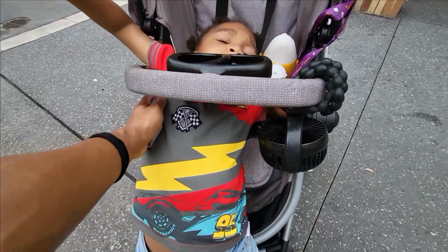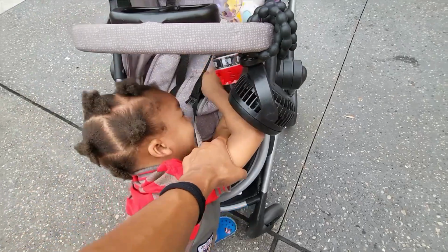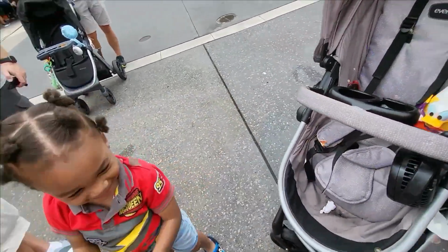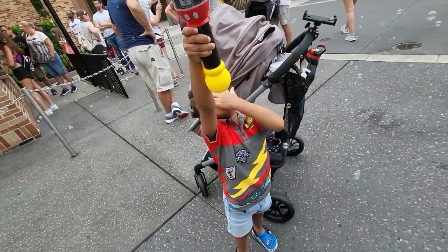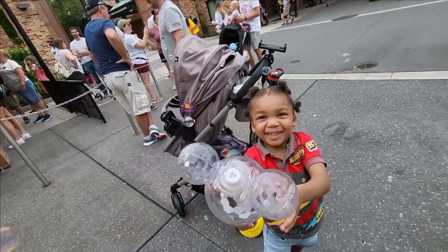He was trying to escape from his stroller, so we just let him get out of the stroller and walk around and stretch his legs a little bit. We bought him a bubble blower thinking that that would keep him a little bit entertained, but he still wanted to get out and walk around, so we let him do just that while CJ got in line, grabbed us some food, and got us some coffee from Joffrey's Coffee Stand.